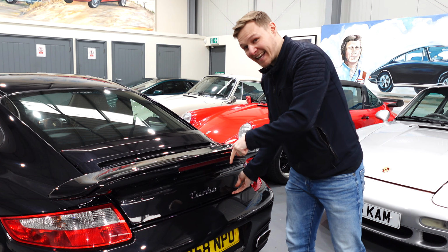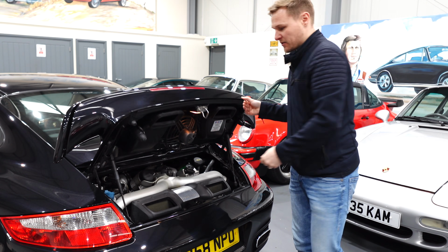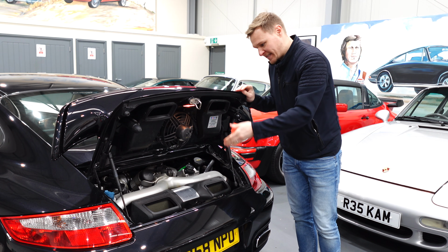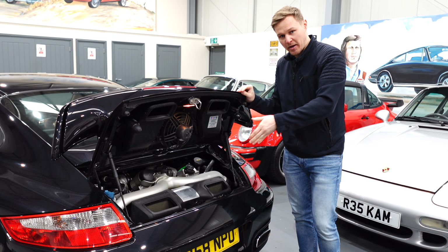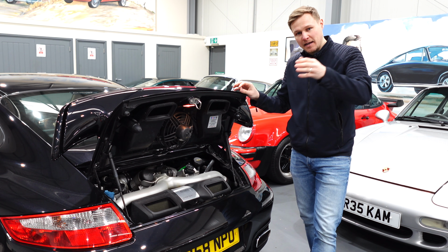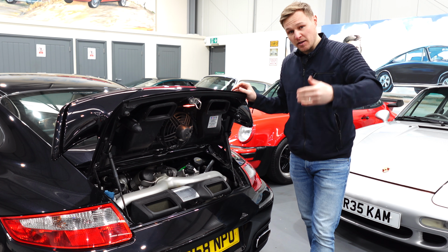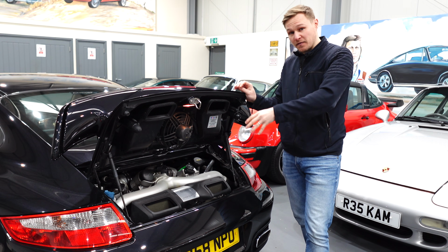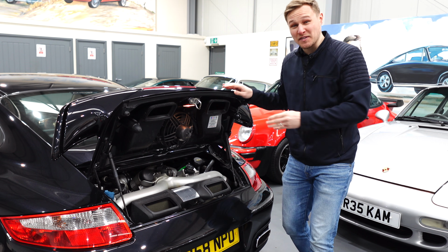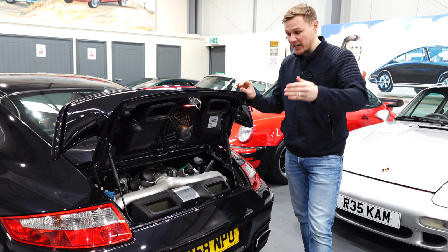Okay, now under here is the big reason the Gen 1.5 is so revered and sought after. The beating heart of this 911 Turbo is the halo iconic Metzger engine. It's colloquially called the Metzger engine. It's named after the Porsche engineer that designed it, the late, great Hans Metzger. Various versions of this engine have featured in Porsche 911s for decades. Really, it's highly over-engineered, and that's part of the charm of the engine.